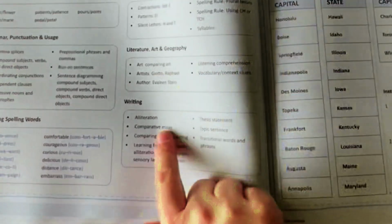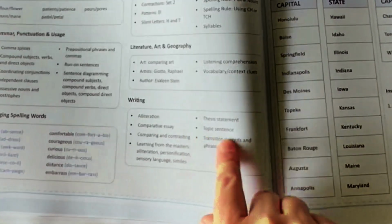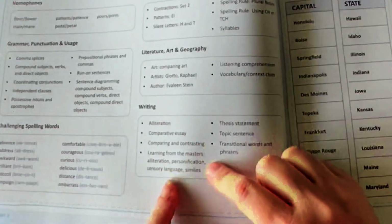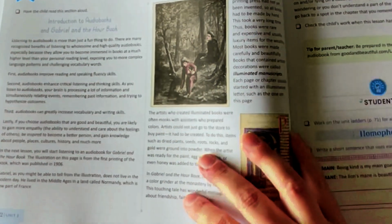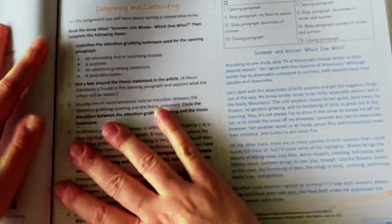Learning from the masters again, talking about similes and interjections, how to add those in, and then you're done with Unit 1. Okay, so in Unit 2, we're going to do alliteration, comparative essay, so this is what we're going to look at. Thesis statement, very important. Topic sentence, very important. Let's see how they teach transitional words here. So learning from the masters again. So I know why they're doing this. They're saying, here's some techniques, but they're not reminding them to put them in practice. So then you're depending on the child to say, hey, I should add personification here, which is another reason why I like IEW, because there are checklists that will remind you and prompt you for those things.